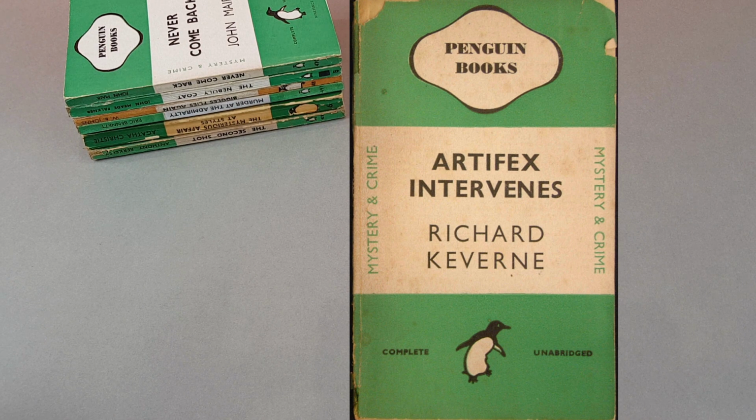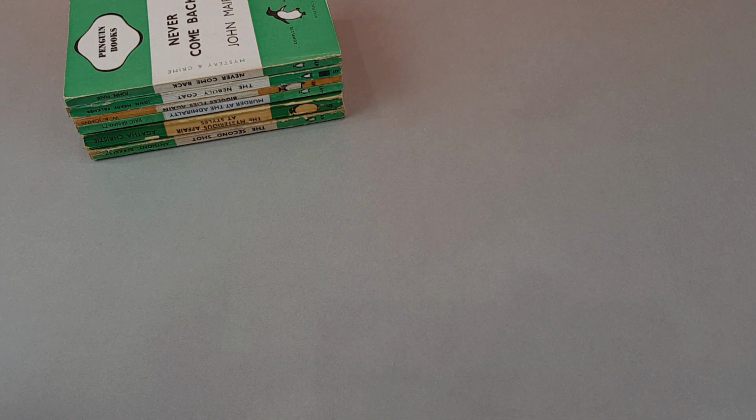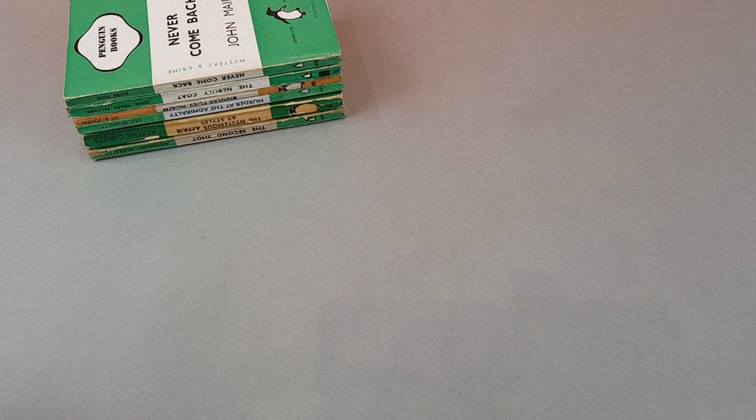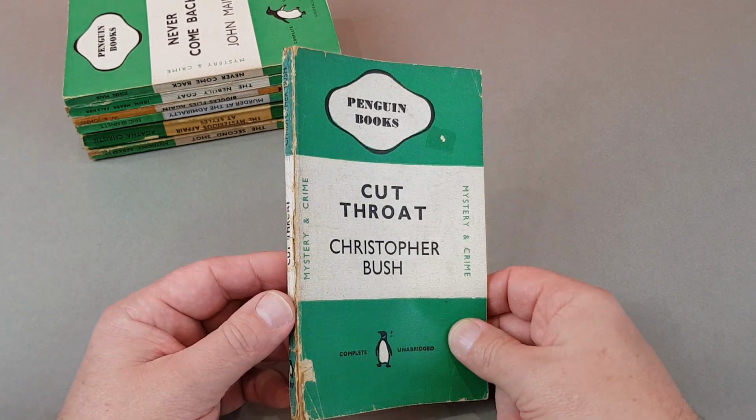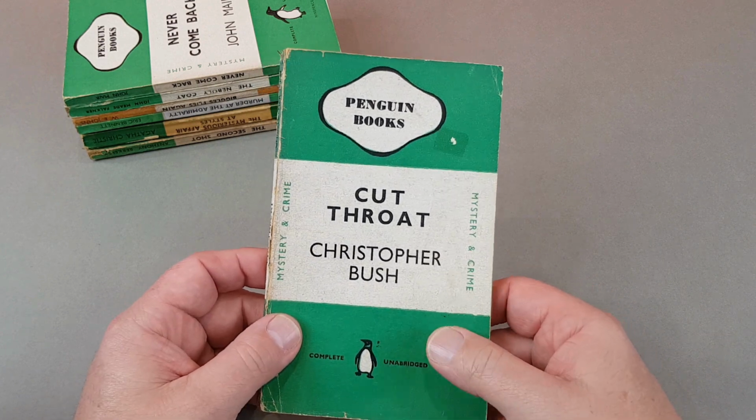But even so, it was only up for maybe 2 or 3 days, and it went on a buy it now for £600. So that's Artifex Intervenes. In the coveted number 9 slot then is this one, Cutthroat. A great title, isn't it? And this is Penguin 407.